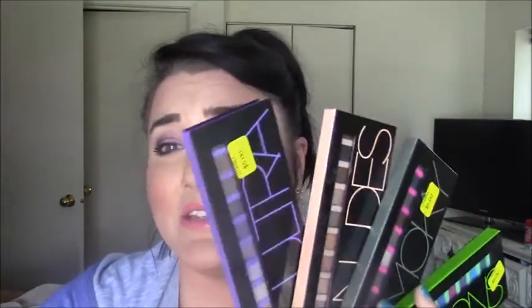Okay, so I hope you liked my quick review, and I hope that gave you a better understanding of what these palettes look like. I would recommend all three of these palettes, the Smoky, the Nudes, and the Ultra. I think they're beautiful, especially if you can find them at Gordman's for $5. Definitely way worth it, guys.